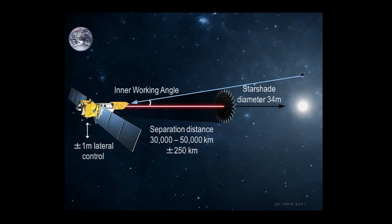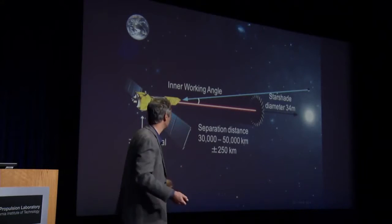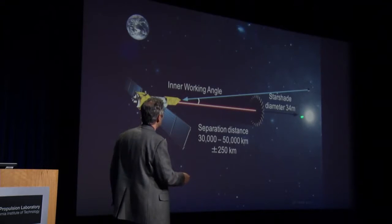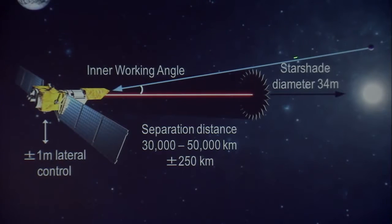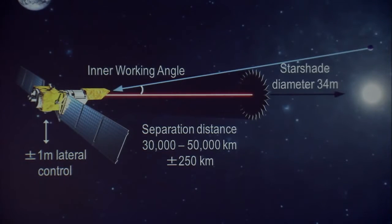Let's take a closer look at this technology. So the starshade itself is tens of meters in diameter. It blocks the starlight. If there happens to be a planet, its light will skirt the edges of the shade and enter the telescope. Once it enters the telescope, it goes through the prism. The prism breaks it out into a rainbow of colors. We look for evidence of life.